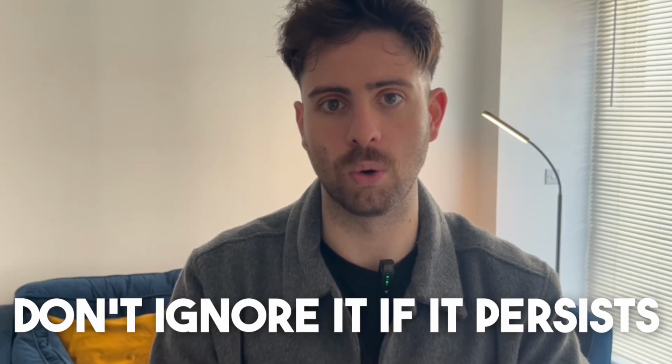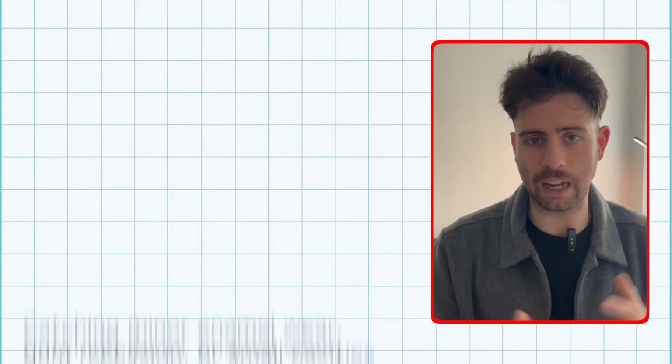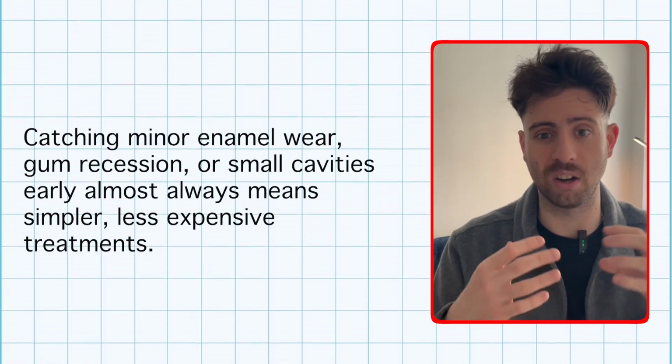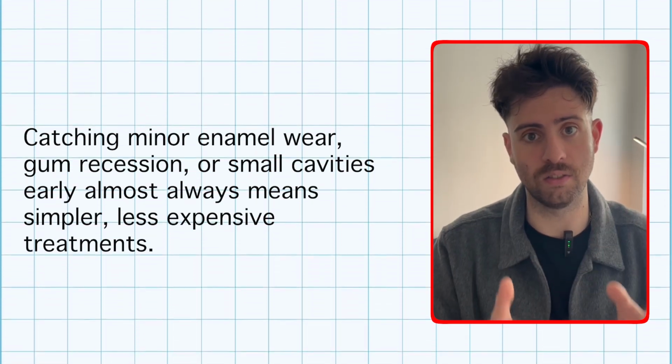And last but not least, most importantly, is don't ignore it if it persists. So if sensitivity lasts more than a couple of weeks, if it continuously gets worse, or starts affecting your ability to eat or drink comfortably, it's a good time to see a dentist. Catching minor enamel wear, gum recession, tiny cavities or tiny cracks always means simpler, less expensive, and less invasive treatments.